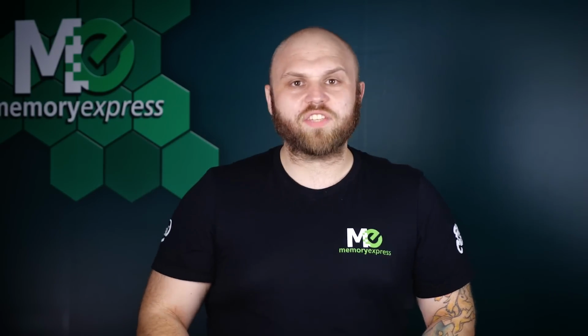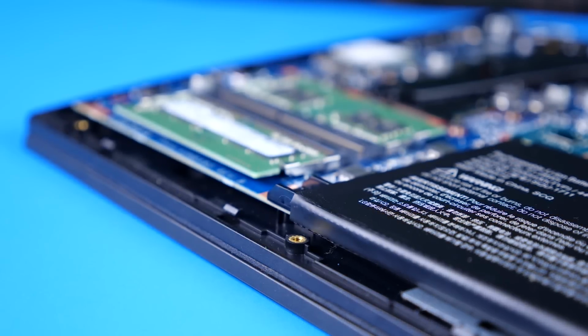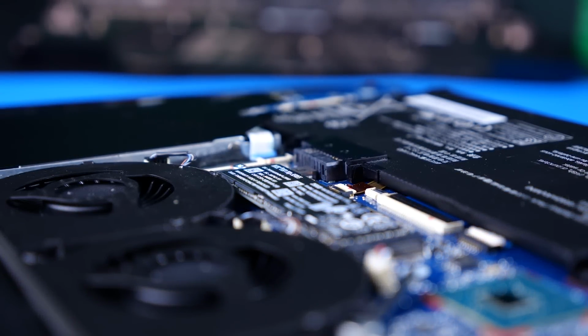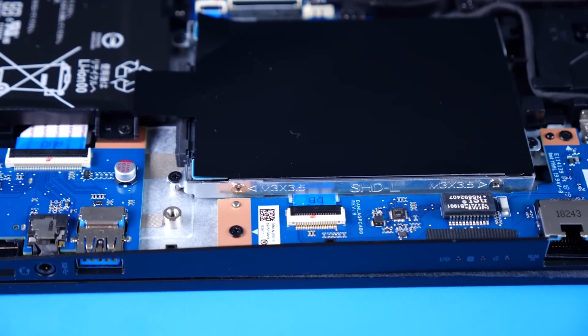Next, the Aorus 5 is aimed at mobile gamers thanks to the dedicated GTX 1650 GPU. Multitasking power uses 16 gigs of dual channel RAM, and it can easily be considered a desktop replacement with its blazing fast 256 GB M.2 PCIe based SSD and 1 TB for your larger storage files.